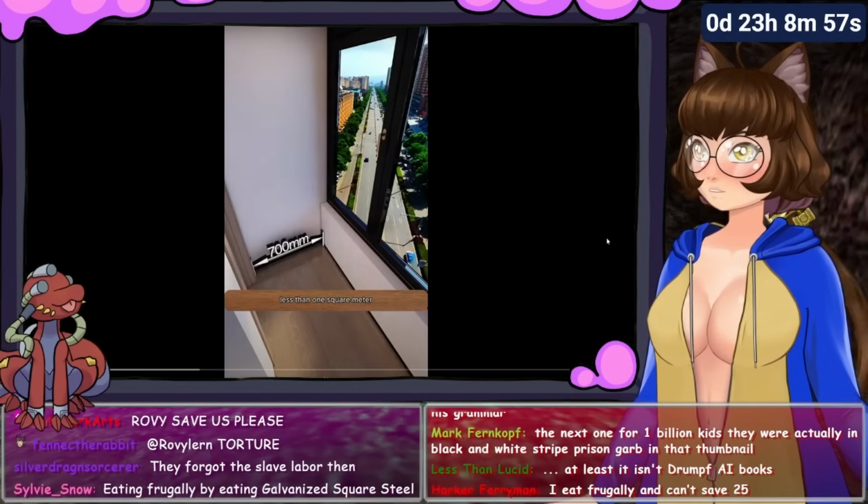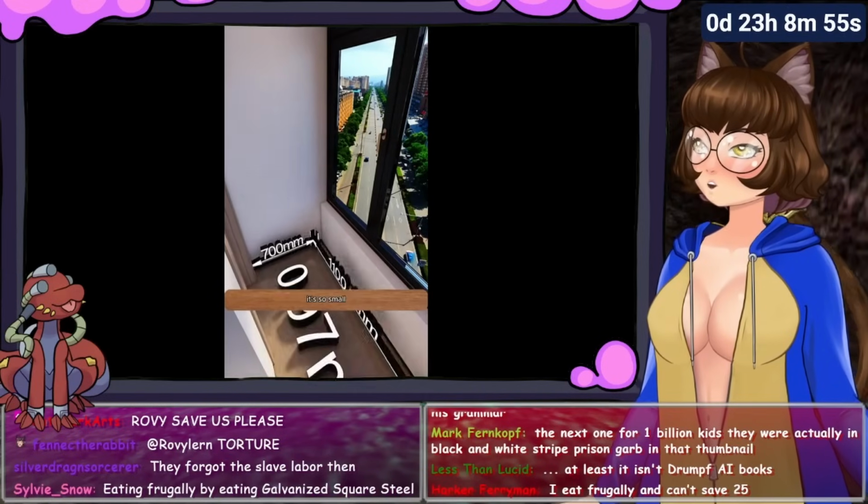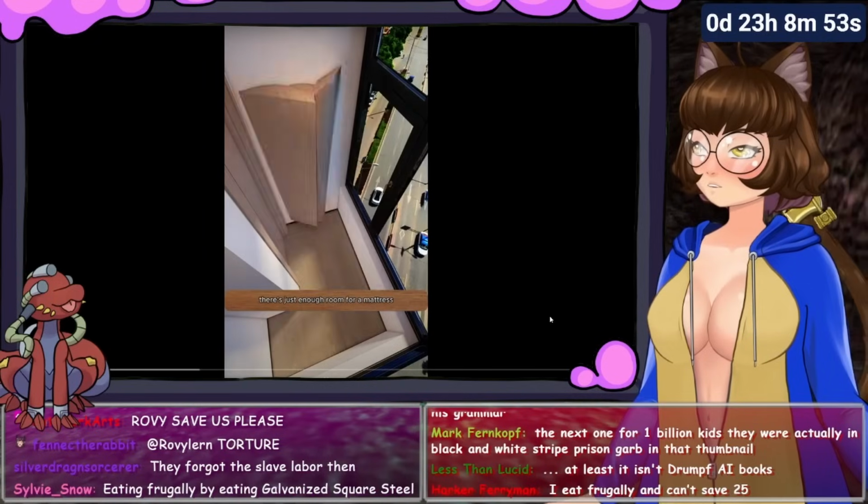That can maybe fit my grandmother's coffin. Less than 1 square meter. It's so small, not even his grandfather's coffin would fit.